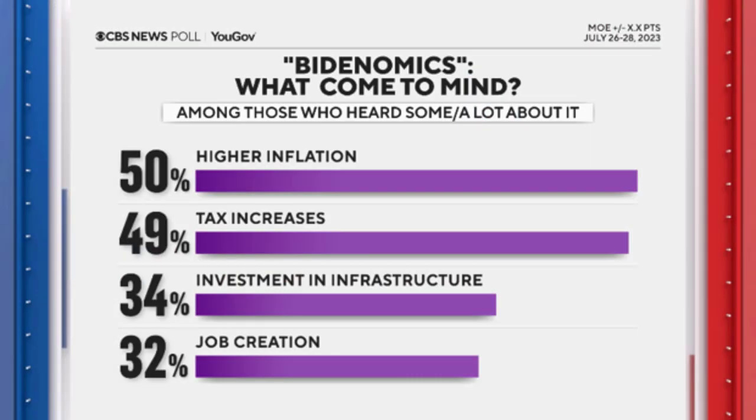Of course, with the election year coming, obviously the word on a lot of voters' minds is inflation. A recent YouGov poll says that among those who heard something about what Bidenomics means, 50% say higher inflation.